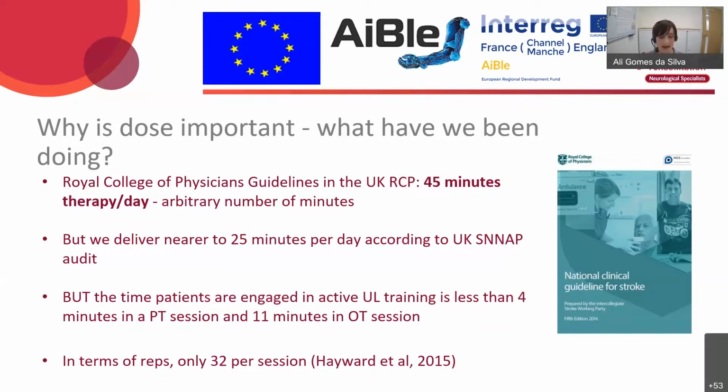They looked at what therapists were actually doing in their sessions, and they found these woefully sad statistics that patients are engaged in active upper limb training for less than 4 minutes in a physiotherapy session, and a slightly better 11 minutes in an occupational therapy session. But in terms of the actual number of reps, repetitive task practice, the maximum they found was 32 reps. So we are underdosing hugely in this country.